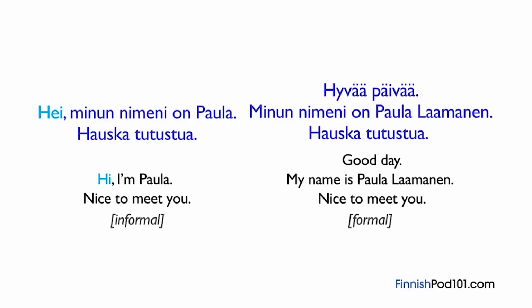Let's take a close look at these together. Hei has been substituted with the formal greeting Hyvää päivää, Finnish for good day. Minun nimeni on Paula has not been changed. In both cases, minun nimeni on means my name is. However, during a formal self-introduction, we also say our last name, so I said Paula Laamanen. Here you would say your full name. Finally, hauska tutustua is the same for both. This phrase means nice to meet you.